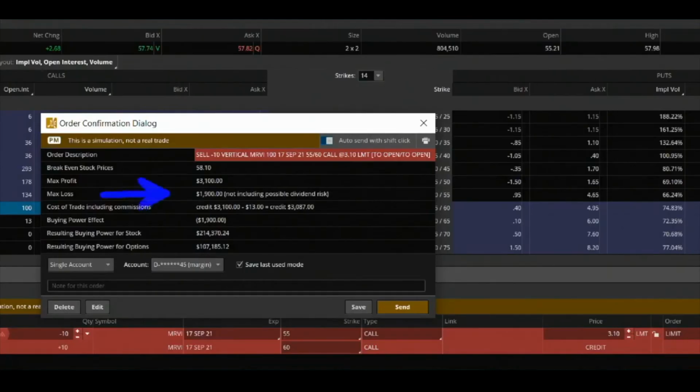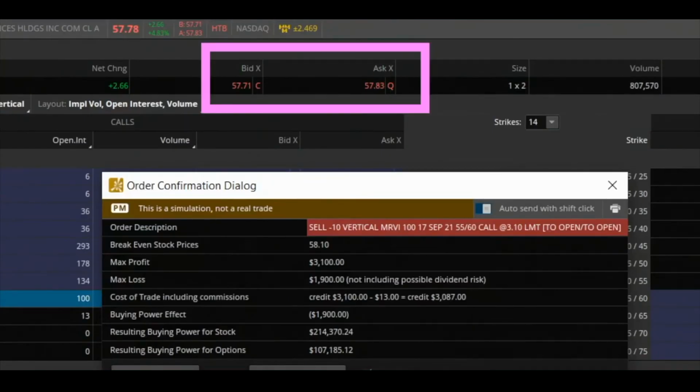The great thing about trades like this, $1,900 max loss compared to $3,100, is you can take half of the trade off at your 50% target and then let your winners run. I love trades that are better than a 1-to-1 ratio. This also gives us a $58 break even, which is nice because price is under that right now.